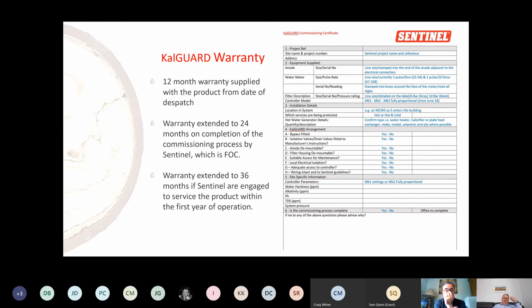In terms of warranty with the product, when it leaves the factory, it gets 12 months warranty. We include the cost of commissioning with the product, whether that's going to a merchant or directly to an installer. Once we've commissioned the product, the warranty is extended to 24 months. And then if the client instructs us to service the product within that first year, or at the end of the first year, we extend that warranty to 36 months.